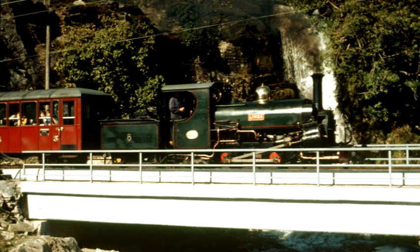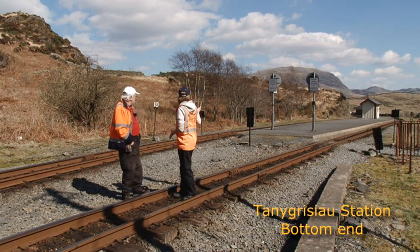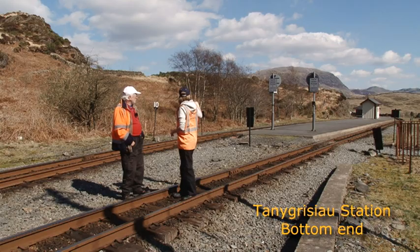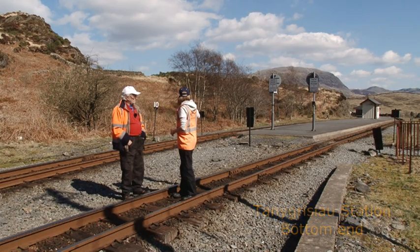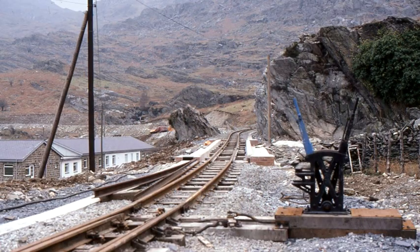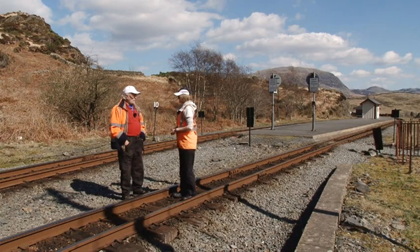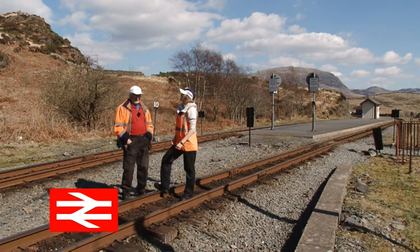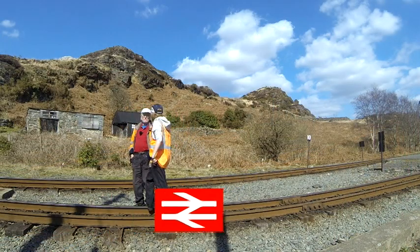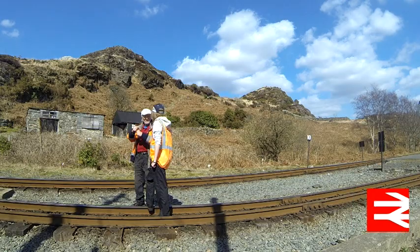Moved up the line a little bit further away from the waterfall, and now we've got Tanygrisiau station in the background. So it's two tracks running round with the crossing just in front of us with the switches in the crossings. We're very, very nearly at the end of the deviation. Almost there, they say. We're getting there, as something used to say, with their two arrows that said clearly they didn't know where they were going.